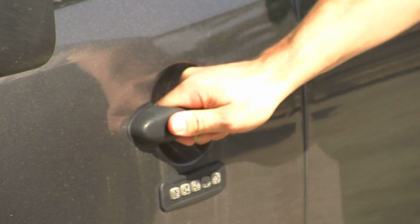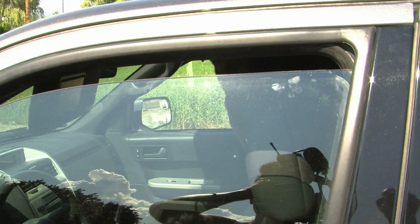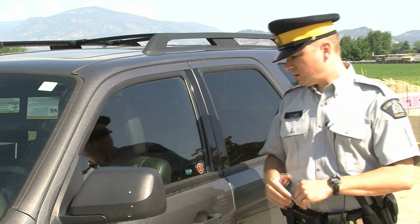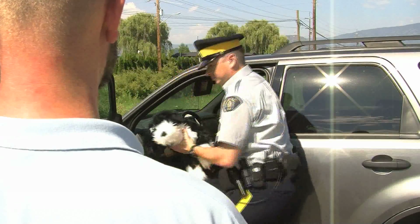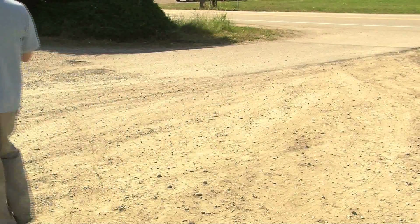We may check the vehicle doors to see if the vehicle's unlocked, and if so, we can remove the dog and attempt to comfort them. So worst case scenario, the dog is unresponsive, and now we're going to not only refer to the SPCA but use them as a resource, and basically we would transfer the dog over to the SPCA so that they can transfer the animal to a veterinary clinic for immediate medical attention.